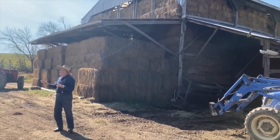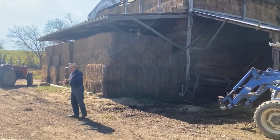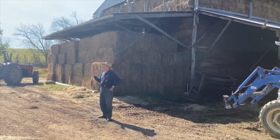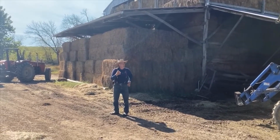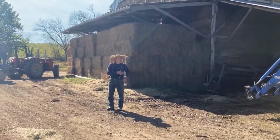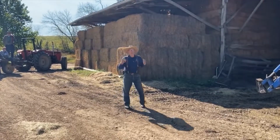So that's the fertility program, okay? And what feeds it is the carbon. So the carbon is generated from any source we can find. Most of ours comes on site here on the farm from tree work, cleaning a fence line, taking down a bunch of junky trees, crooked trees, upgrading the woodlot.